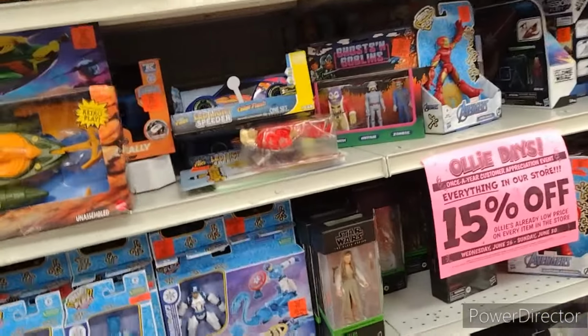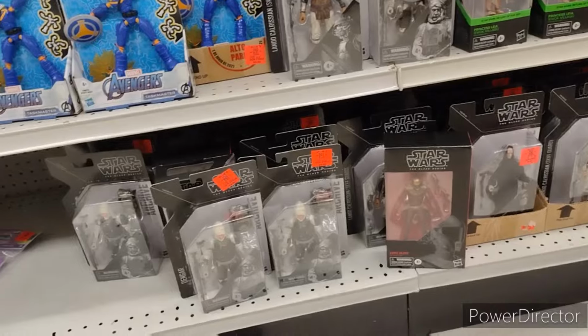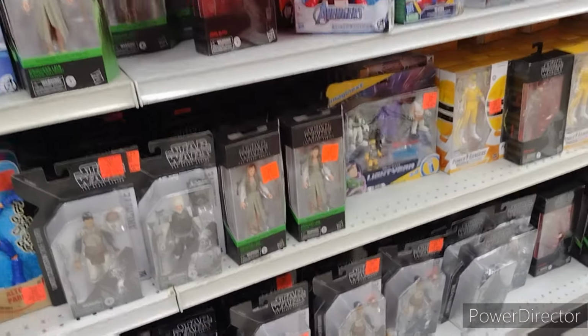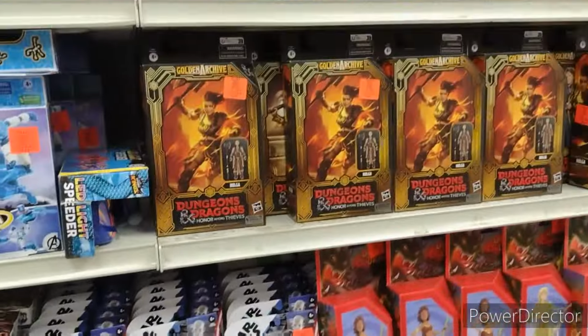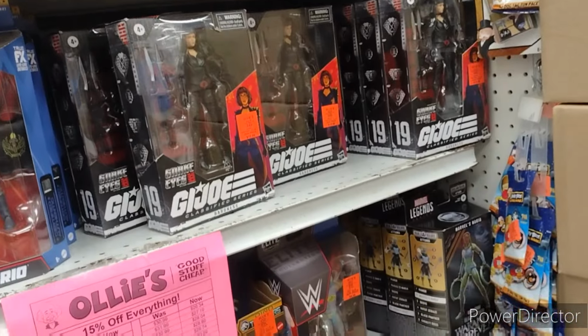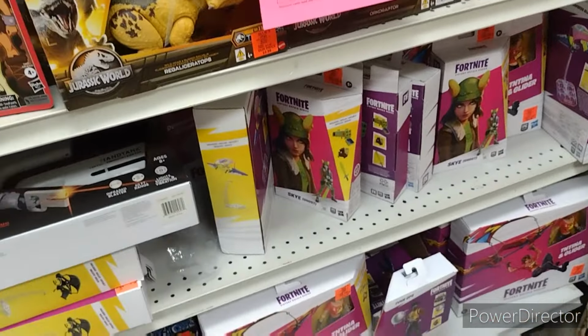Over here, they've got our Star Wars. Looks like all the standard. I mean, Dengar's a great figure. If you haven't picked one up, definitely hit your Ollie's, get a Dengar. It's a good figure. Lots of Power Rangers, lots of Leias, lots of D&D. Got some G.I. Joe over here in the corner. Appears to all be just movie wave. Got some Rey Mysterio. Fortnites.